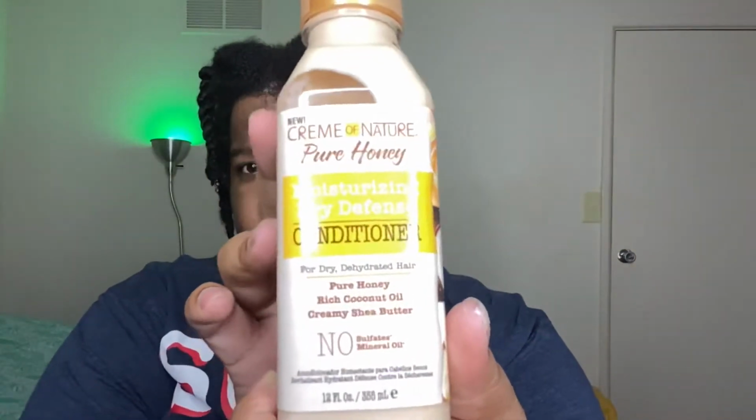All right, so first, I would like to say there are 3 different types of conditioner. There is a rinse out conditioner, a deep conditioner, and then a leave-in conditioner. So let's first start off talking about the rinse out conditioner. I'm going to be using these Cream of Nature Pure Honey products as an example because I have the conditioner, the leave-in, and the deep conditioner with me. But I'm not going to use them clearly today. I just wanted to show you guys what I'm talking about while I'm talking about them.